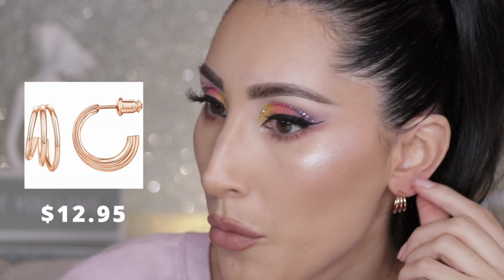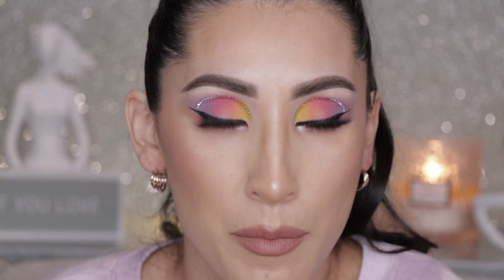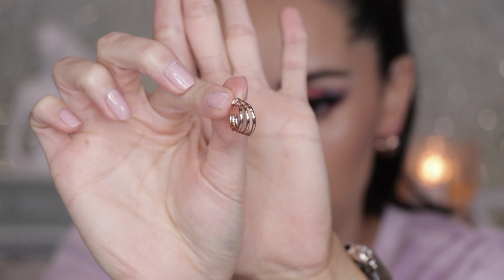These are in rose gold. I don't have a lot of pieces that are in rose gold, but I like to have some because whenever I'm wearing pink or peach or any warm tones like that, I like to have a rose gold. I just think that it complements it. And it's always good to have different types of metals in your collection, just to switch it up. I just think that these are so nice.